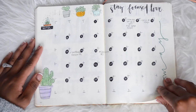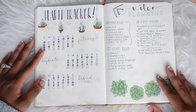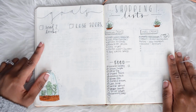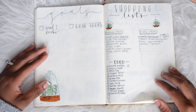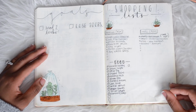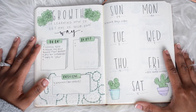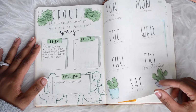The first calendar was kind of a flop, but the habit tracker and the video planning pages were a hit. The goals pages I didn't end up using too much, so I'm definitely going to nix that in the next layout, while the shopping list was very helpful because I'm someone who loves to jot down small lists throughout the month. The first weekly spread was okay, but as you guys can see, I just hadn't started to use it much. I was just busy, but not paying attention to my bullet journal.